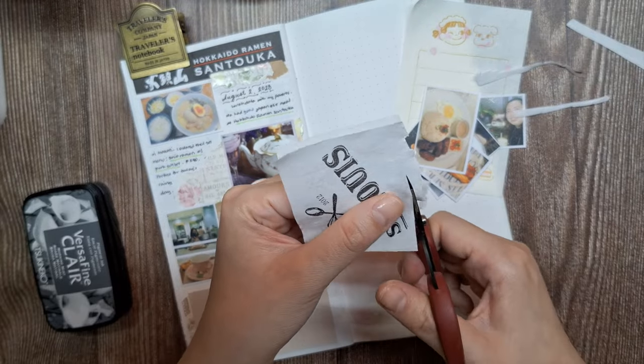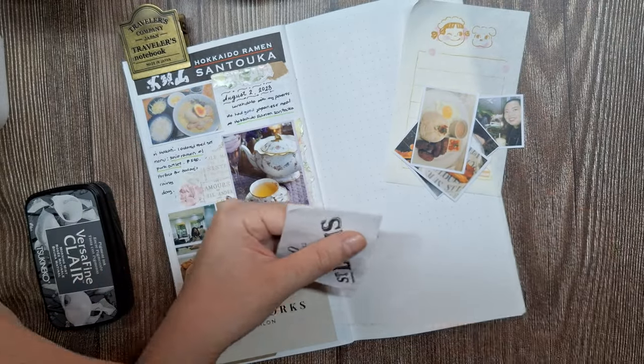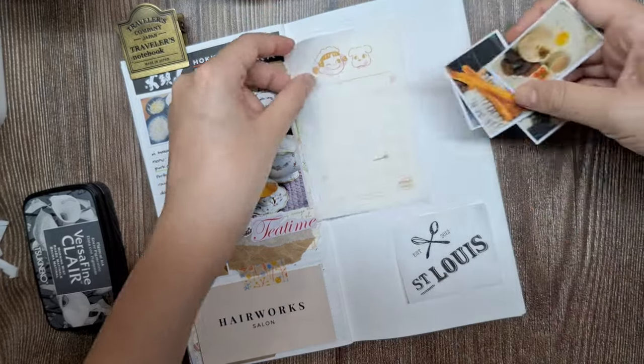For this page, I'm using the logo napkin from St. Louis Cafe. So next time you dine out, keep an eye out for any great ephemera finds.